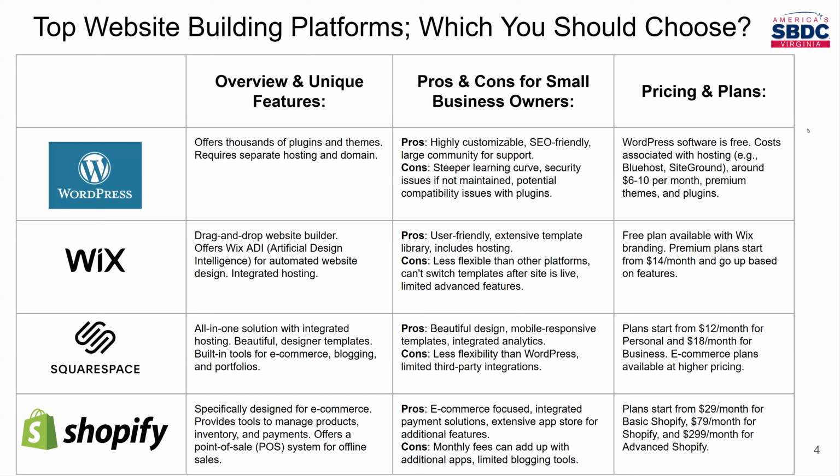Wix offers a free plan, but it's going to label Wix branding and their logo all over your site, which doesn't look very professional. So to remove that, you need to spend $14 a month at a minimum, but that cost goes up pretty quickly if you need more features. With Squarespace, plans start at $12 a month and go up to $18 and higher depending on the level of features you need. Shopify is, relatively speaking, a rather expensive platform at $29 per month, up to almost $300 per month if you need their advanced features. So as this comparison stands for most people here, WordPress is going to be the best option, but there are these other options available.